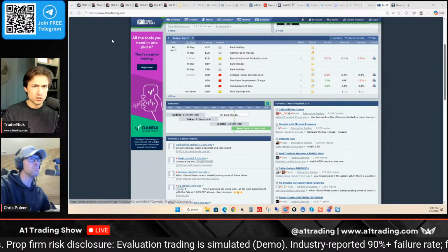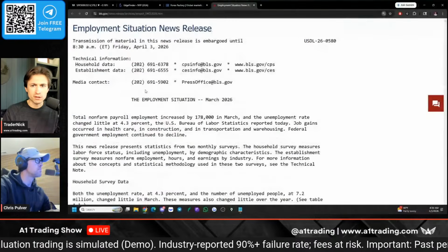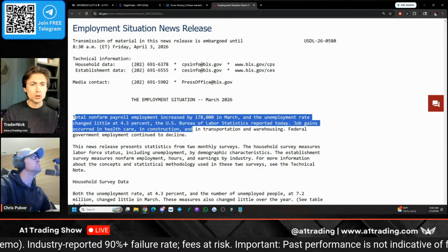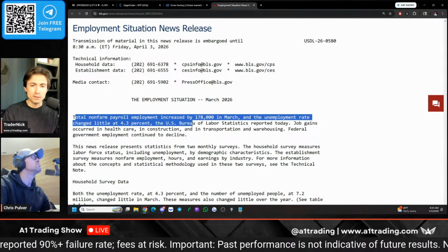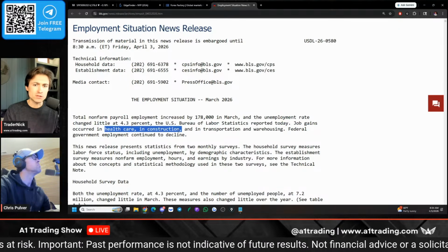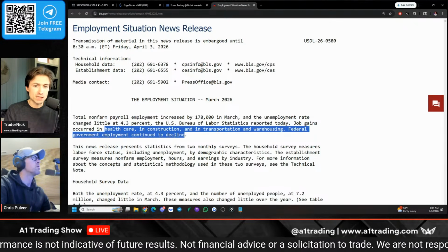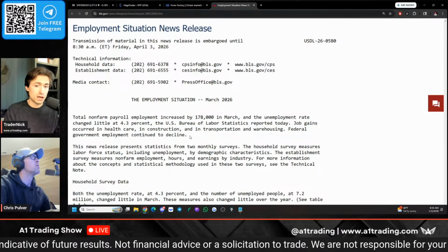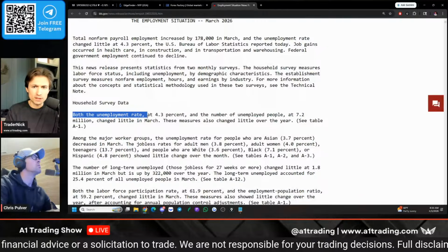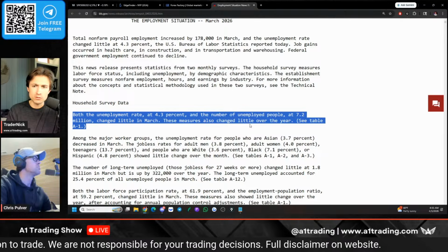Check this out, Chris. I'm just getting this from the BLS here now. On my screen, just a little excerpt here. Non-farm employment change, 178,000 in March, and unemployment rate changed little at 4.3%. The Bureau of Labor Statistics reported today job gains occurred in healthcare, construction, and transportation and warehousing. Federal government employment continued to decline. Kind of interesting to see where that's at. Both the unemployment rate at 4.3% and unemployed people at 7.2 million changed little in March. These measures also changed little over the year.